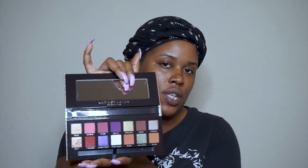Not on my watch. So of course it came with the usual ABH brush that comes in every single eyeshadow palette. Fine with me. More brushes, the more the merrier. And we have all these beautiful colors, as you can see. I can't wait to create a look for you guys.